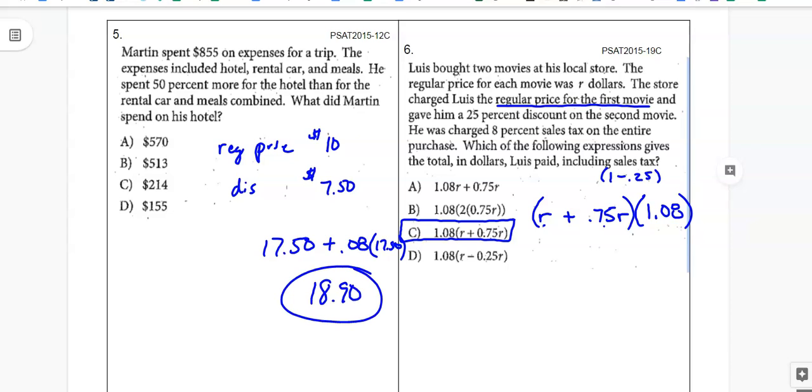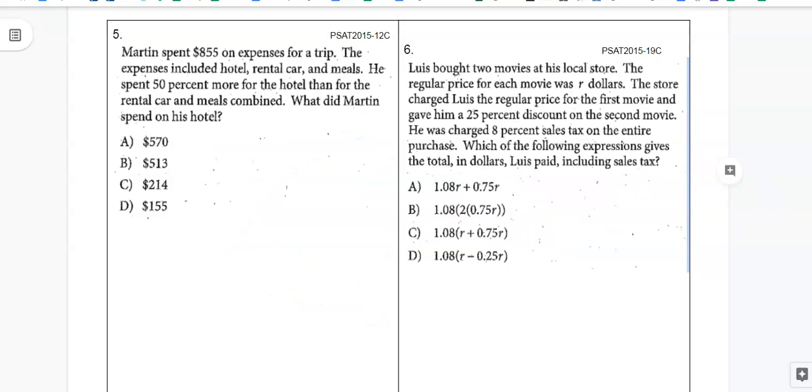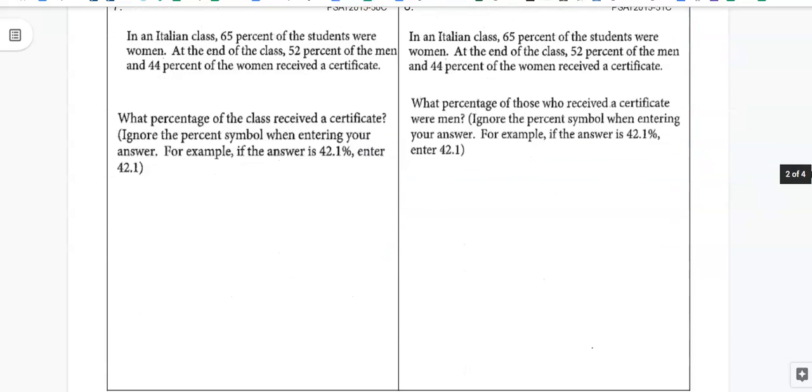All right. So I let R equal 10. I got an answer of $18.90. You could then go through all of these equations and stick 10 in there until you get to the one that would be $18.90, which would also be C. I'm not going to plug all those in, but you could do it that way. All right, moving right along.